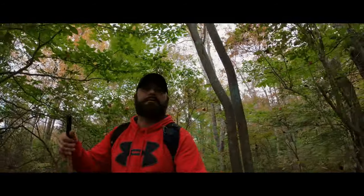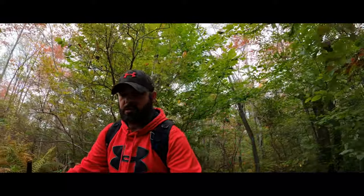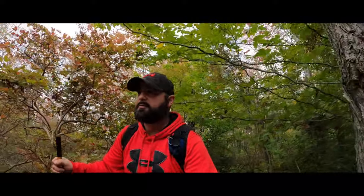In the forest here now, and it's gotten real quiet, and this place has some of the biggest ferns I've ever seen, and they're turning this beautiful golden color. We just passed a tree stand, so just a reminder, hunting is permitted here.